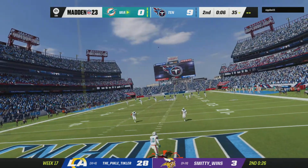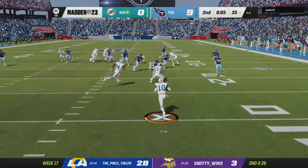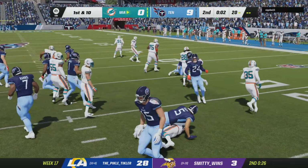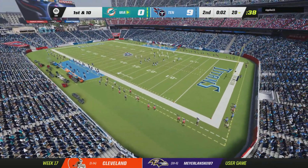So even though the offense has struggled a bit putting it in the end zone, they've still been able to come away with points due to his leg. Hill is going to take it out of the end zone. And that decision to bring it out ends up not being a good one. Cost him about 5 yards as he's tackled at the 20.